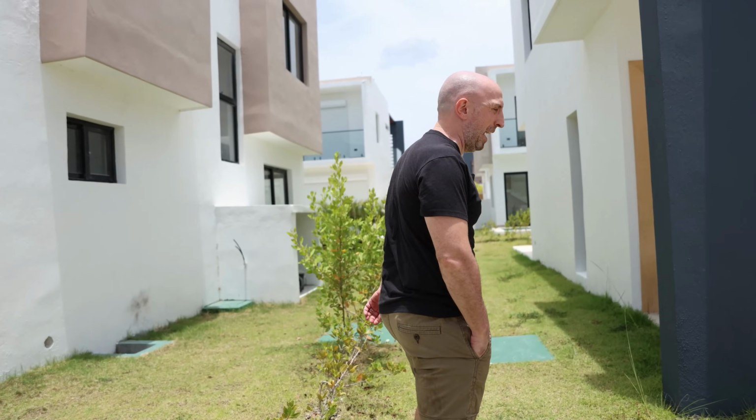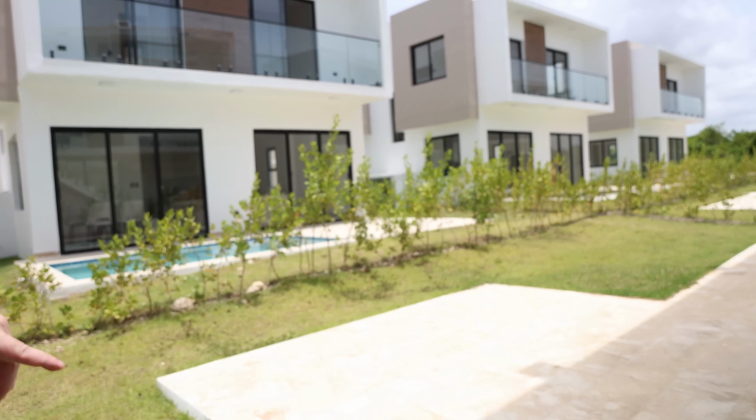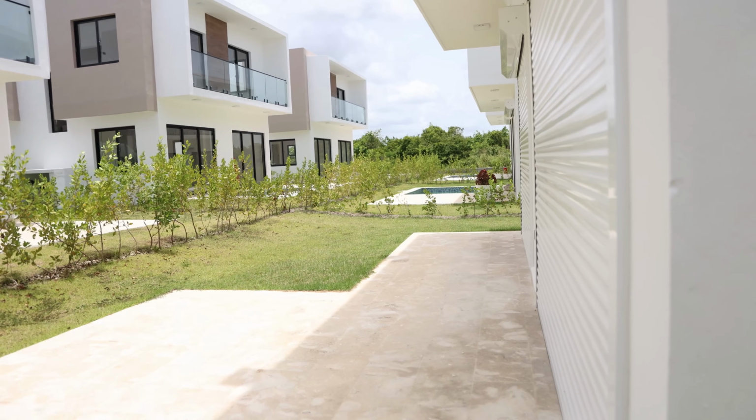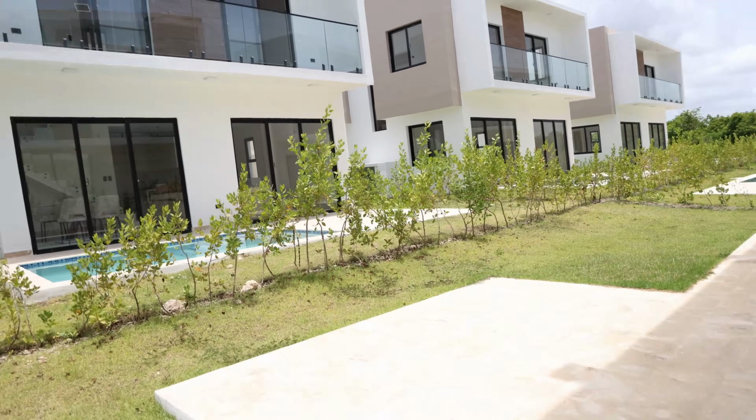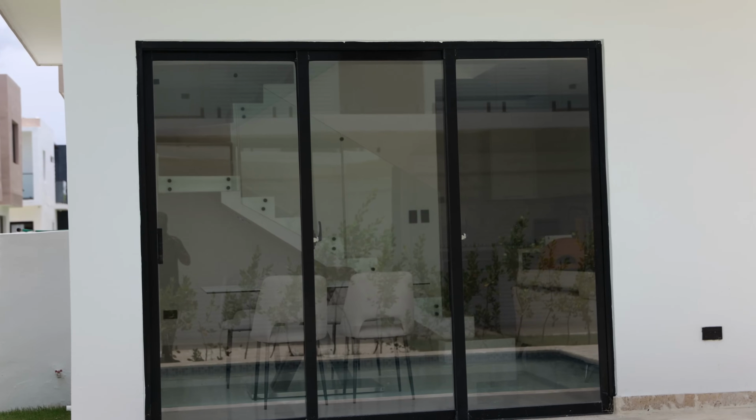Act as if, people. Act as if. So this is the only one without a pool, but the rest of them all have pools going all the way around. And then you can see inside this one, that looks like a model. Yeah, let's just go take a look. With the table and the couch and everything, they're nice.